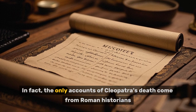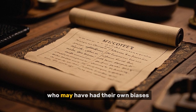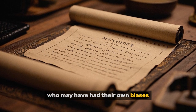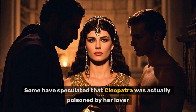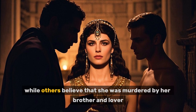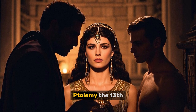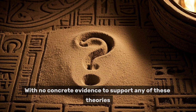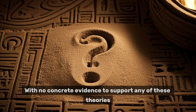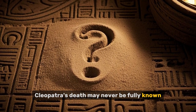In fact, the only accounts of Cleopatra's death come from Roman historians who may have had their own biases. Some have speculated that Cleopatra was actually poisoned by her lover, Mark Antony, while others believe that she was murdered by her brother and lover, Ptolemy XIII. With no concrete evidence to support any of these theories, Cleopatra's death may never be fully known.